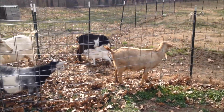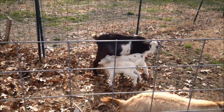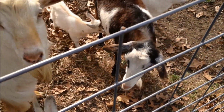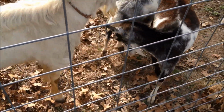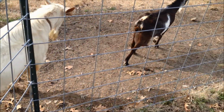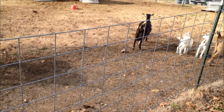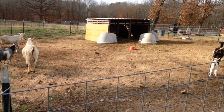But they're doing good. The mama there, she's got a little bit of mastitis. They're only eating off of one side of her, and we've had to milk her a couple different times. We purchased an automatic milker. We haven't used it on her yet. It just came in yesterday. But we're looking forward to getting the chance to use that on her and see how that goes.